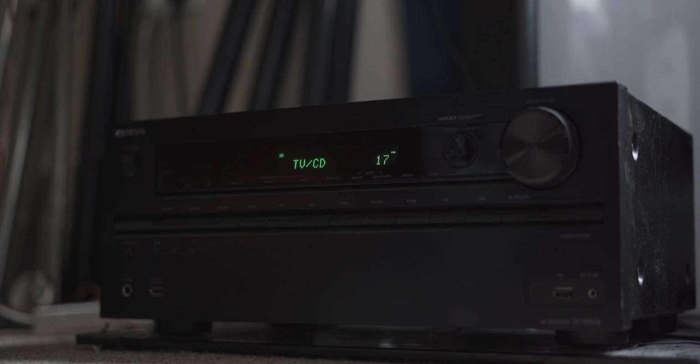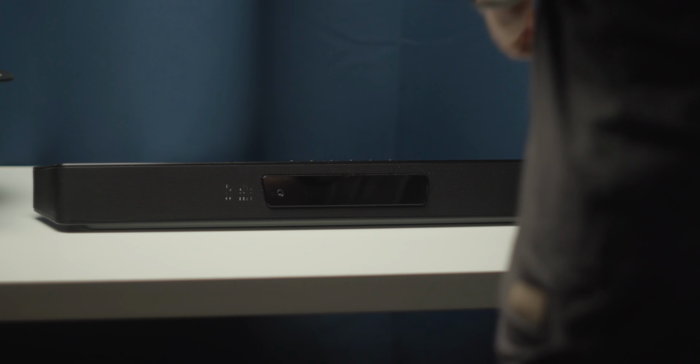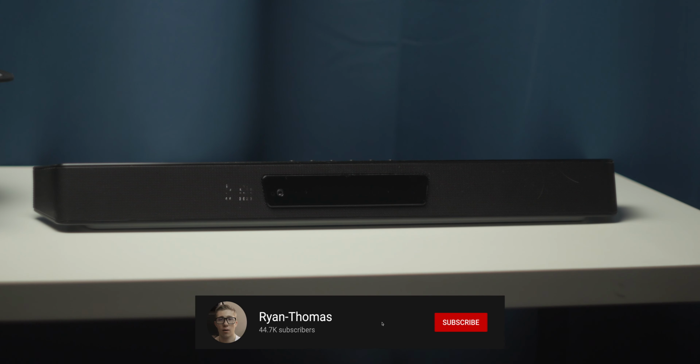I've always thought about a sound bar, but then not really sure because surely it can't put out such a good sound, right? Well, the guys at Creative Labs wanted to challenge that and they sent over not one but two of their sound bars for review. So this is my review of the Sound Blaster Katana V2 and the Stage Air V2. Are they worth it? Let's find out.